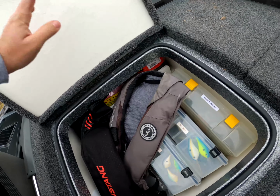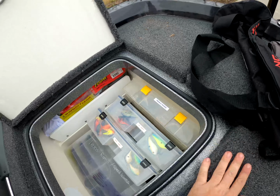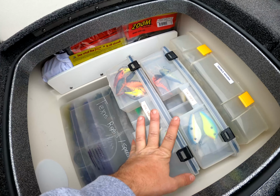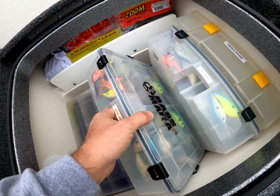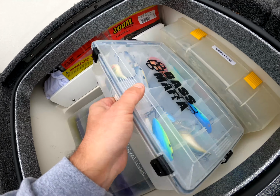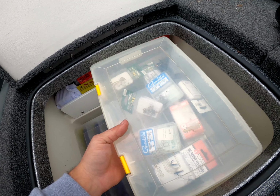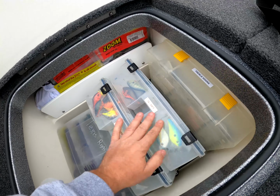I keep, of course, my life jacket. I always keep an extra life jacket in here as well. Also some more stuff you don't use a whole bunch. Just some of these big deep boxes are easier to store back here. I got my DT6s all the way up to 6XDs, that type of deal. Then I got one from 6XDs all the way to 10XDs. A little bit of variety. I keep all my treble hooks in a big deep box. Easy to get to. You ain't got to hunt too hard for it. Everything I got treble hook wise is in there.